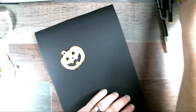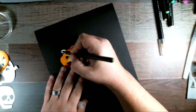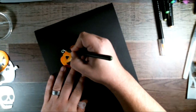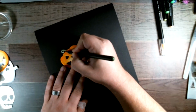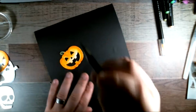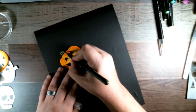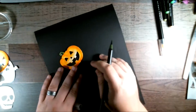So let me go in with a green. Everybody tells me how wonderful they are, so I definitely have to try them. And with this green, I'm not even going to watercolor it. I'm just going to pop that right on there like that. And I'm just going to add a little bit further down. It won't hurt anything because everything's going to blend together.